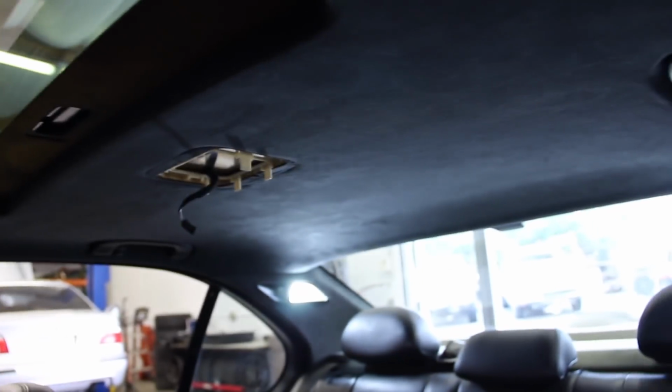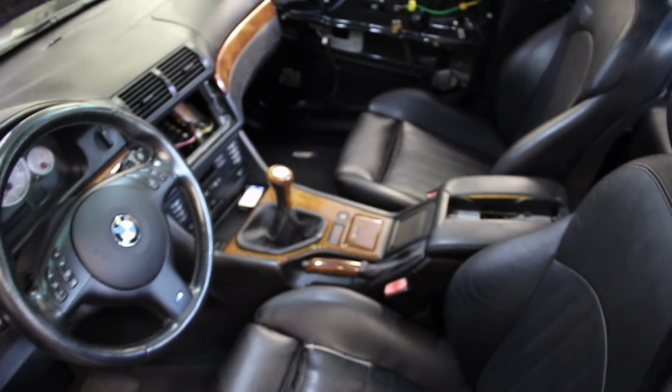The headliner itself appears to be in great shape. There's some minor peeling here where the visor would cover and hold that up. Should you want to, you can remove that and re-glue it. But it's clean. This is a car that's never been smoked in. It doesn't smell like anything but maybe some leather inside.